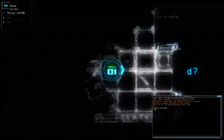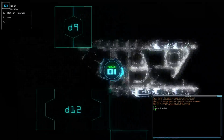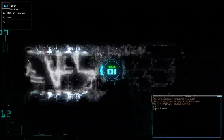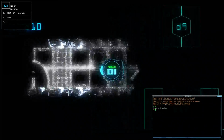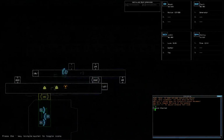I wish, even though some of the things that stand up are different colors, that they would be a bit more pronounced. Oh, that was a shut. No, it's just the floor panel. Let's say ship upgrade slot with no ship upgrade. How dare! Ship upgrade. What?